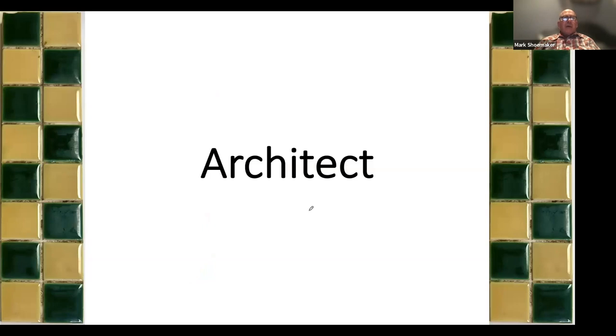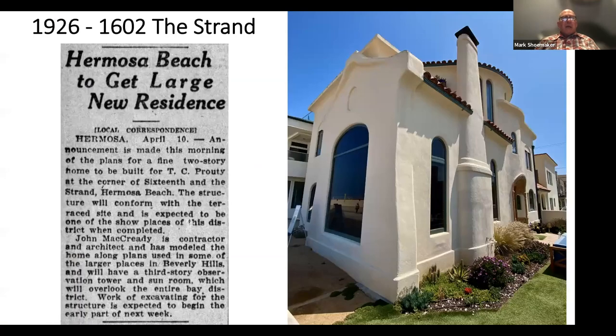Now, you ask, what did T.C. Prouty do after he sold his factory to American Encaustic in 1926? He became an architect, and he designed the house that still stands at 1602 The Strand. They wanted a Beverly Hills style Spanish colonial home, and he designed it. And a guy named McCready built it.